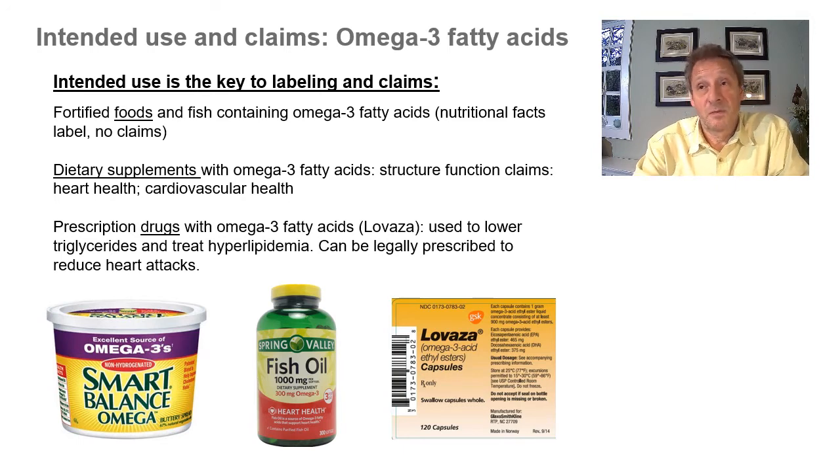Obviously, there are dietary supplements on the market with plant omega-3 fatty acids or with fish or krill omega-3 fatty acids. They have to be marketed mainly as pills and powders, again only orally administered, and you can then make structure function claims, like a healthy heart claim, a cardiovascular health claim, maintaining normal structure and function of the body. And actually, there is a drug which is based on a high dose of pure omega-3 fatty acids called Lovaza, which can be prescribed to lower triglycerides and treat hyperlipidemia. It has been approved through rigorous preclinical and clinical development by the FDA as a drug. It can be legally prescribed.